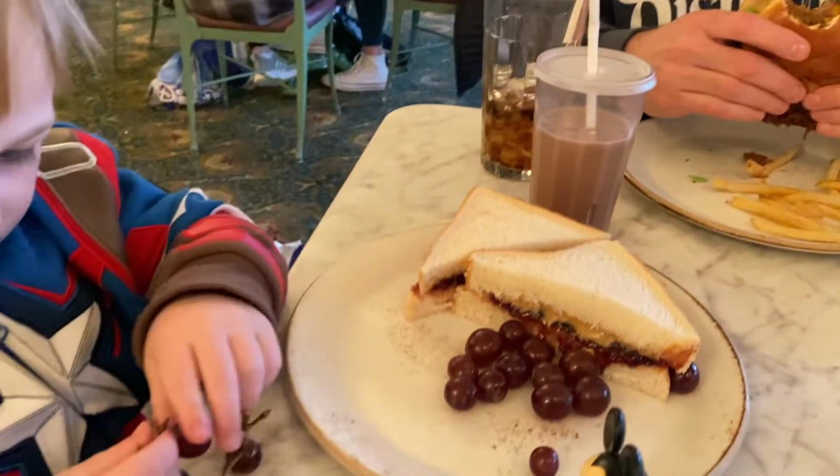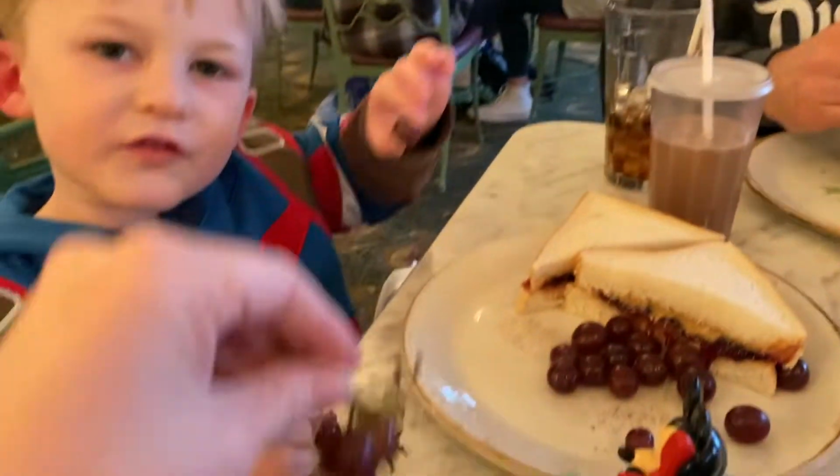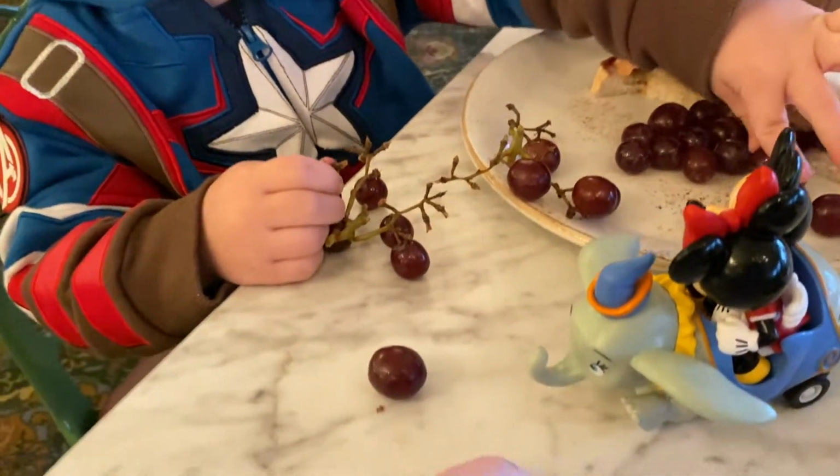You're eating really good over here, having that peanut butter and jelly. But I'm picking off. Yes, grapes. You are. You're doing a great job. How is it, Dave?